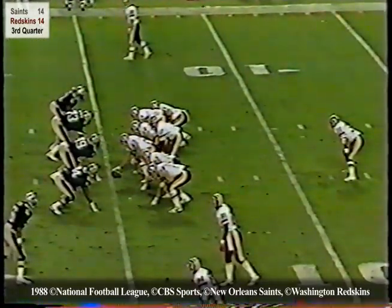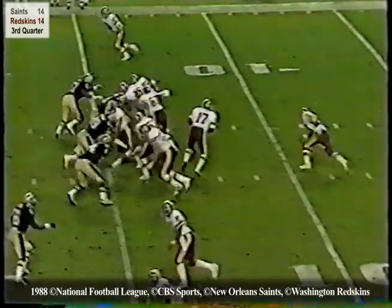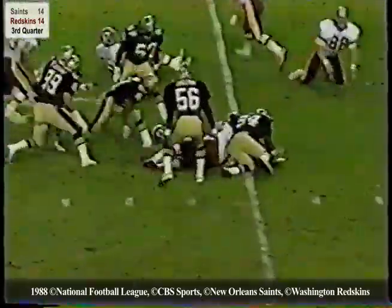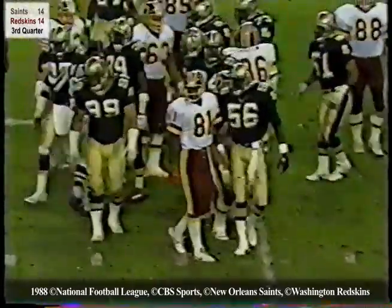Jimmy Smith begins the second half in place of Kelvin Bryant. Doug Williams, the quarterback. First down, Redskins. Smith gets a carry. And he is cut down after he scrambled for about 1 yard by Vaughn Johnson.